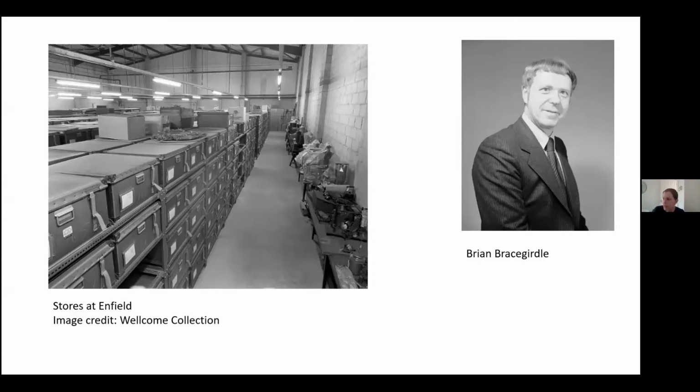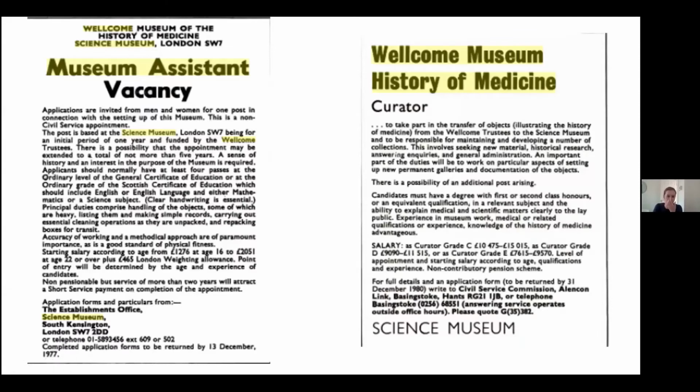Gillian Skinner, later Lawrence, arrived as assistant keeper in 1979, but was a qualified GP. Christopher Lawrence was the only academic in the team. He'd been seconded over from the Wellcome's academic unit, but he'd also been a GP. So I wanted to take a look at some of the job adverts to find out what type of people they were looking for to help catalogue this monumental collection.